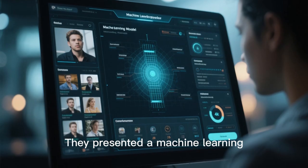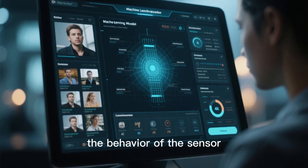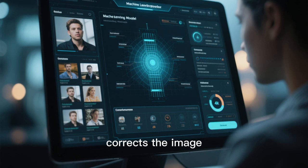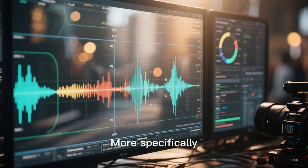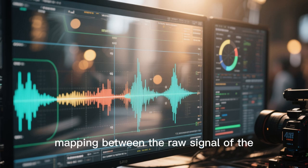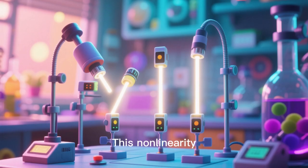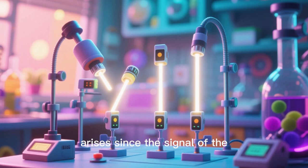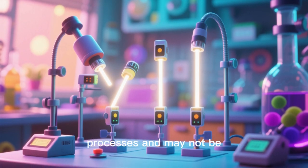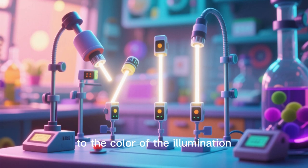They presented a machine learning algorithm that learns the behavior of the sensor under varying illumination and automatically corrects the image. More specifically, they learned the nonlinear mapping between the raw signal of the sensor and the color of the illumination. This nonlinearity arises since the signal of the sensor is affected by multiple physical processes and may not be directly proportional to the color of the illumination.